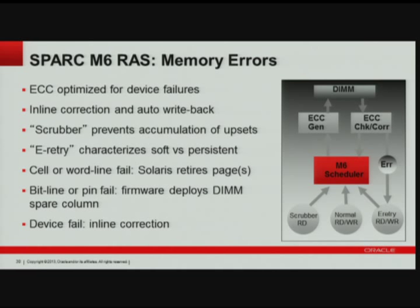For persistent errors, there are many ways of addressing these. The service processor is where the decision is made about the nature of the error and whether the fault is localized to anything that can be retired. For a cell fault or a word line fault, Solaris gets involved to retire one or more pages.